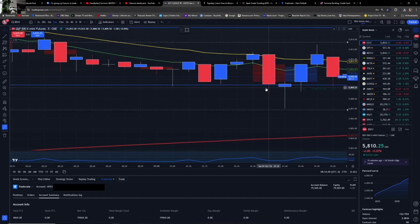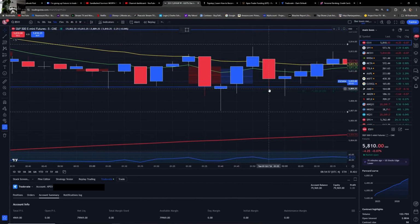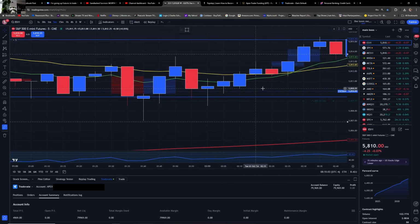Okay, we didn't get a body there, so we're going to come for that wick. Then we got the body right here at 5809, and I was like, cool, we're going to go 5809, and if we don't get it, we'll just get out and take whatever we have, right? So at this point, it's 1 o'clock in the morning. I'm up at 2 o'clock in the morning when I set the trade up.